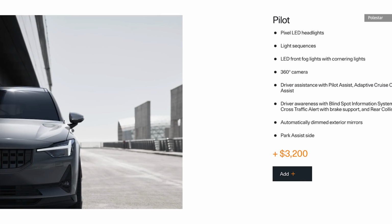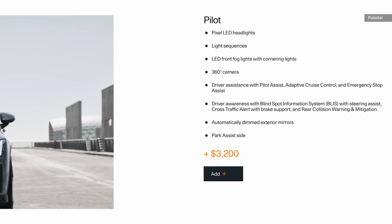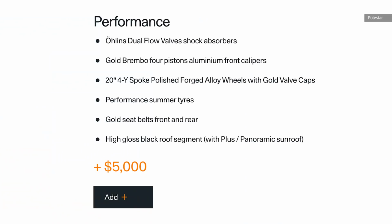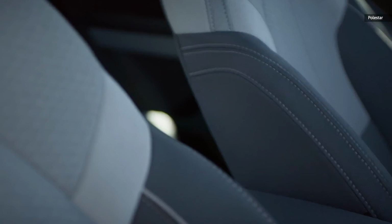The $3,200 Pilot Pack incorporates advanced driver assist features like adaptive cruise control, blind spot warnings, and a 360-degree camera. And the all-wheel drive exclusive Performance Pack costs $5,000, but it adds 20-inch alloy wheels, Brembo brakes, sport tires, and upgraded suspension components.